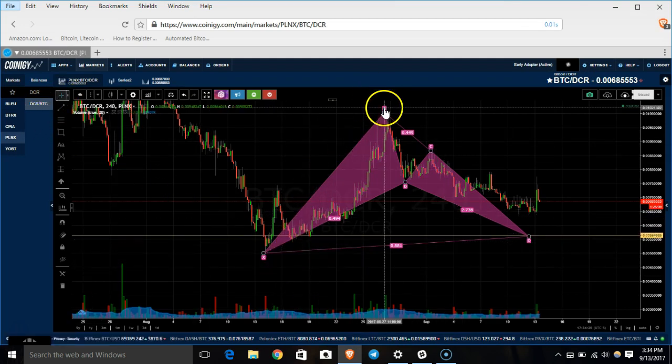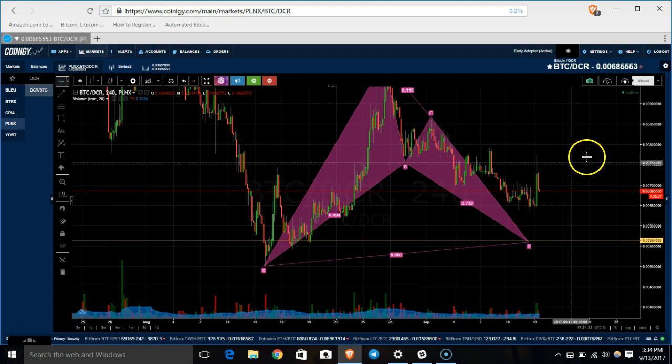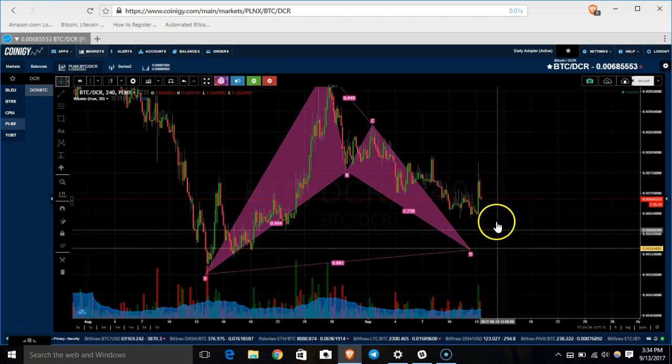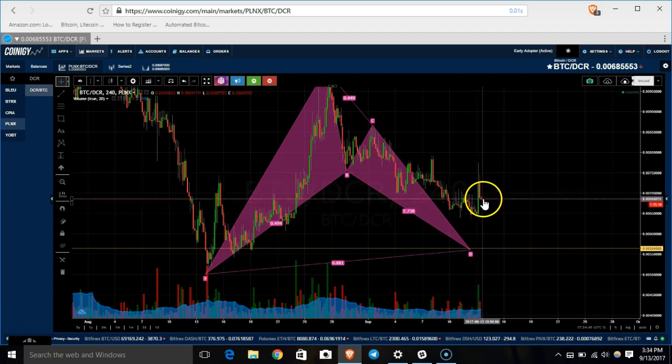Okay guys, and this is Decred here. Let's look at this. This is another bat pattern that's on my radar. So I'm watching this one, seeing if it'll come down into this line here. One thing I don't particularly like, it's not a deal breaker yet for me, but one thing I don't particularly like is this huge green candle up and then this retracement that it's having.